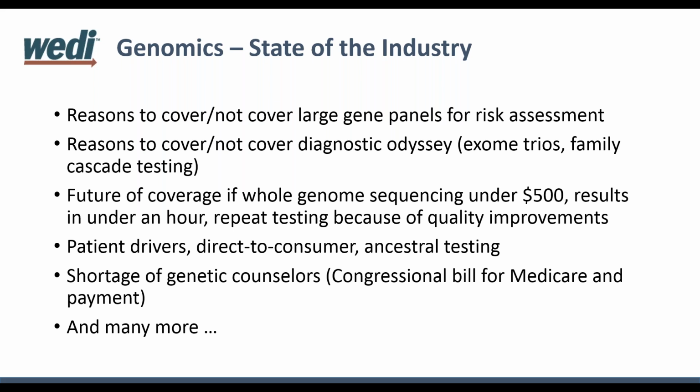And I threw in ancestral testing because a lot of people are doing that for genealogy, and they don't really realize that the chips that are used to do that genetic testing collect a lot more sequence data, SNP data, that has nothing to do with your ancestry, but can be used to inform you about medical issues, health issues.